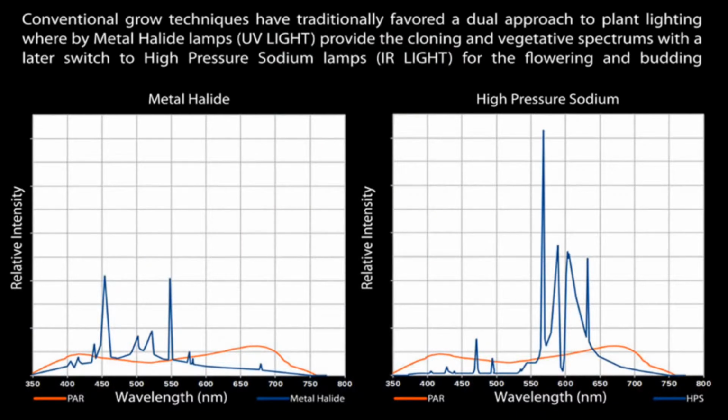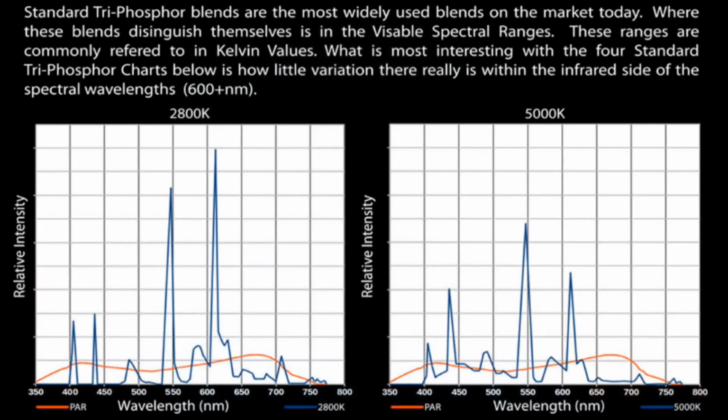Conventional grow techniques have traditionally favored a dual approach to plant lighting, whereby metal halide UV light provides the cloning and vegetative spectrums with a later switch to high pressure sodium lamps, IR light, for the flowering and budding. Note this on the spectrum charts below.